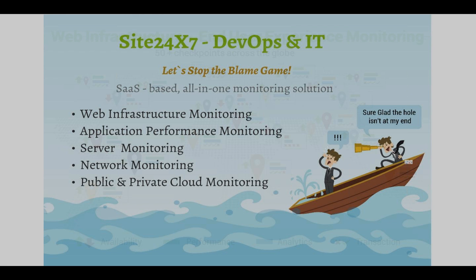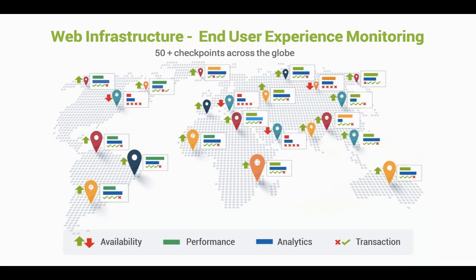So I have Daniel here who will, yes, Daniel, over to you. Thank you, Rex. Let's start with end-user monitoring. With the presence of our monitoring servers across the globe, get an insight of your website's availability and performance from a global perspective. We have our monitoring servers in over 50 geographical locations, which helps you get to know the availability and performance from 50 cities across the globe.